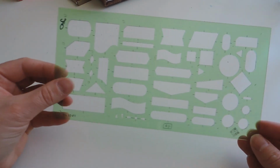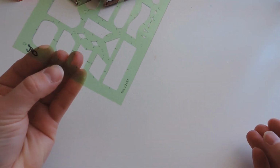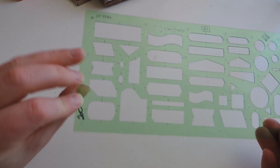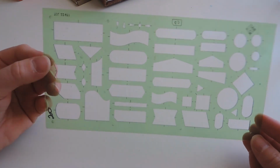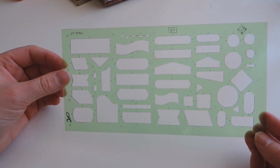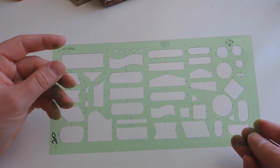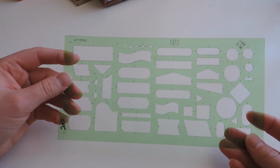And then the other art things were, I found this, which was also 20 crowns. And this is a really nice stencil for if you do bullet journaling. And I thought also inside my art journals, I can use some of these shapes. So I thought that was really cool.